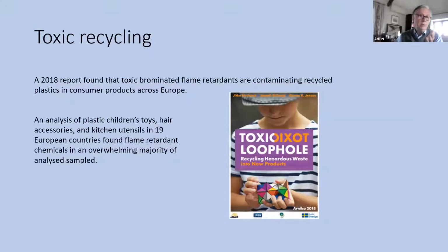Another issue is that when these flame retardants are recycled, they end up coming back into our circular economy system, often in objects. For example, this study that was done in the Czech Republic, they found a lot of flame retardants in children's toys and kitchen utensils, things like black spatulas, which gives you food for thought when you're frying your eggs or whatever you're doing.